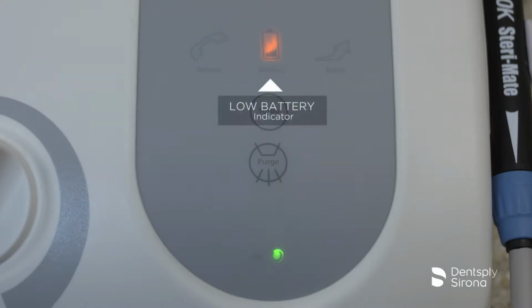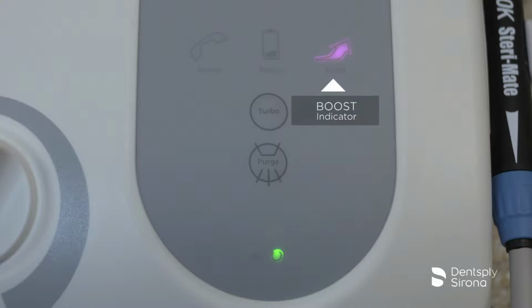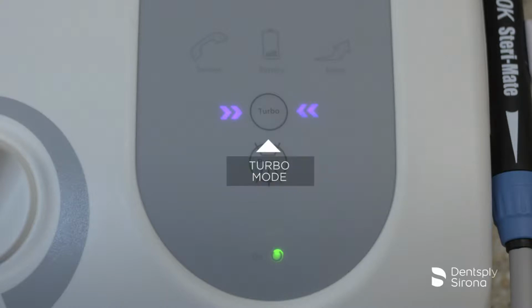This button illuminates when the tap-on foot pedal battery is approaching end of life. Boost indicator illuminates when boost mode has been activated with the tap-on foot pedal. Turbo mode illuminates when turbo mode is on. When on, up to 25% extra power is delivered when utilized. This will increase the stroke of the tip. Turbo power remains on until the button is pressed again or the unit is turned off.